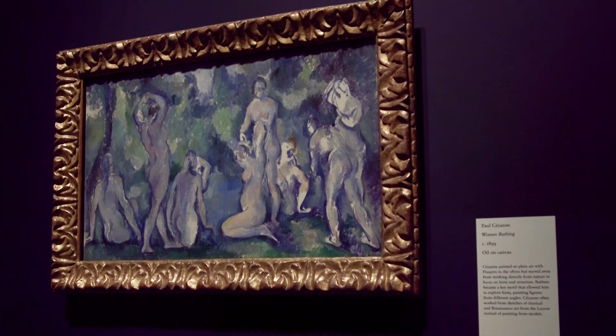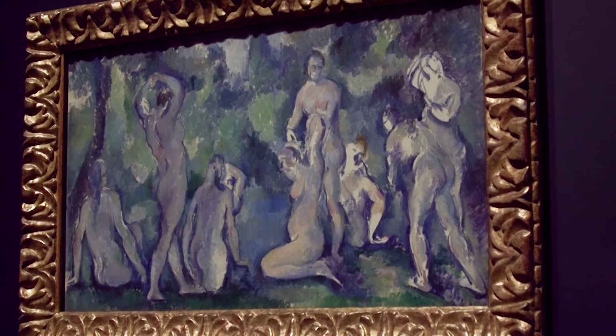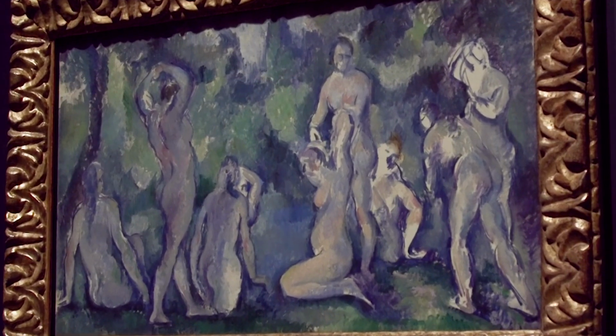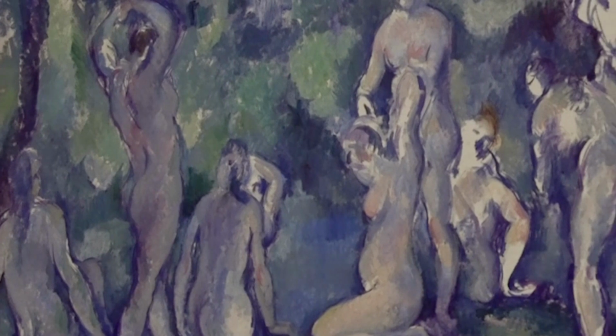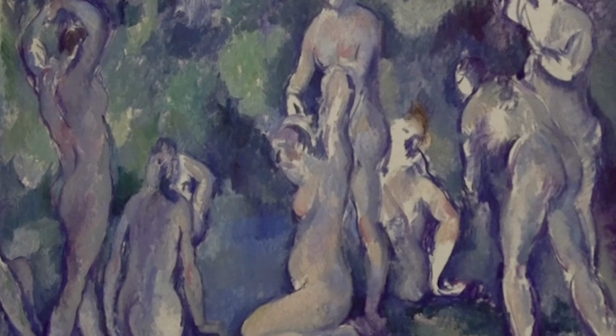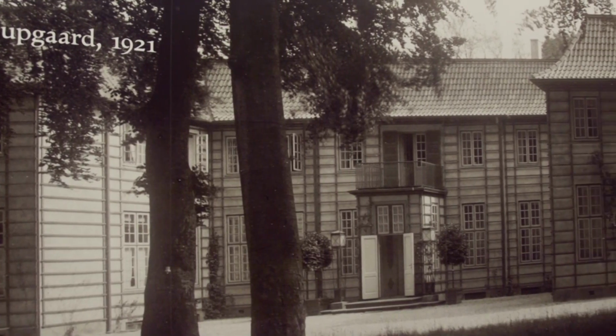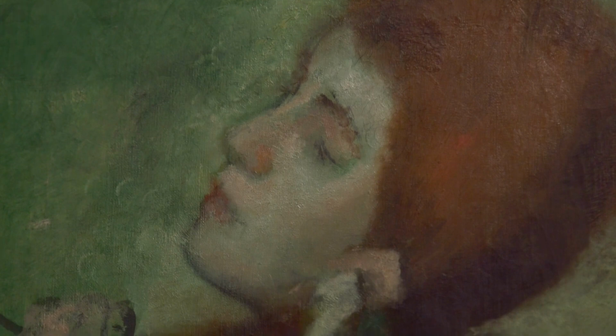Cézanne's Bathers is one of my favorite works in this exhibition because I love the colors. You can really see Cézanne working out the poses of the figures and thinking about structure and form in this frieze-like painting. They exhibited their collection in their house near Copenhagen, and the house was called Ordrupgaard. And once a week they opened their house to the public to show their collection.